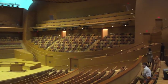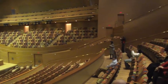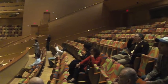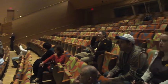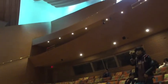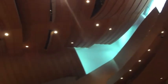Also, the stage has an elevator system that raises and lowers the risers per the orchestra's necessities, and the bench area back there can also be removed to create more space for the orchestra. One of the first things you see when you enter the hall is the organ.